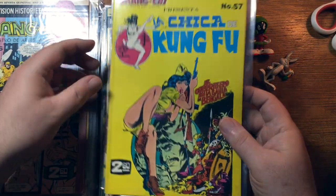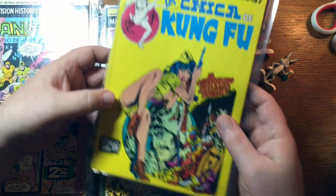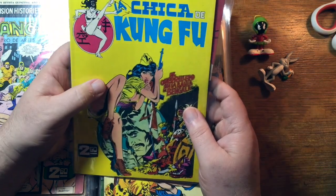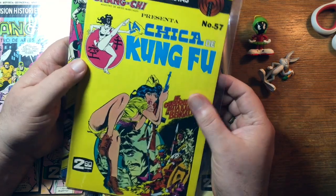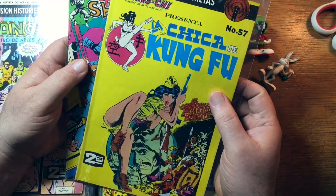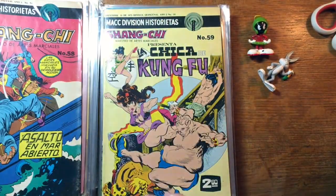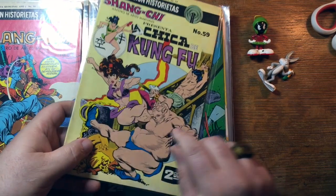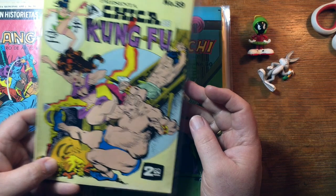This is like a dynamite cover. Look at this. We got the camel toe shot and the cleavage and I'm not going to turn that one in. I'm going to save that one for me. And again, we can see her underwear. Oh, this is crazy stuff.